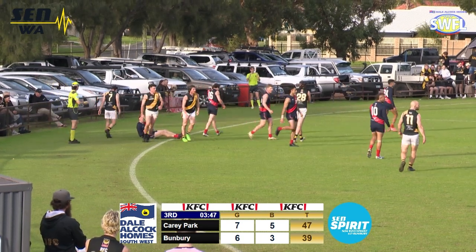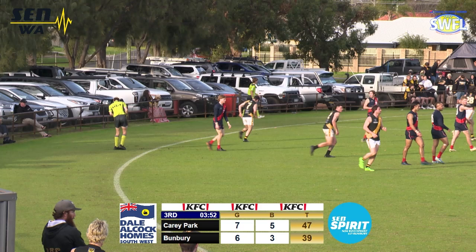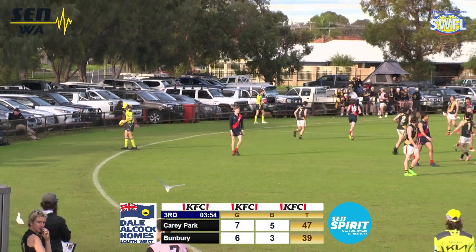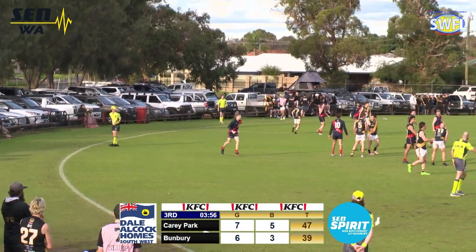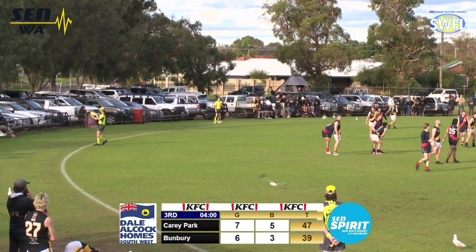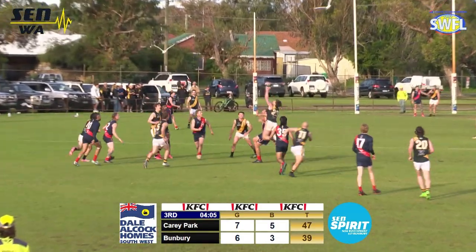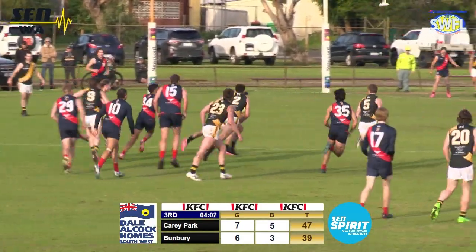50 metres out from Bunbury's goal. King is looking very dangerous inside that centre square, making Carey Park make that change as Morris has been outstanding in the first half. So Verhalf, still a big opponent to ruck against, but King looking good so far as both ruckmen go up, the ball's thrown in. Comes there, King goes over the top of Verhalf and wins it inside 50.